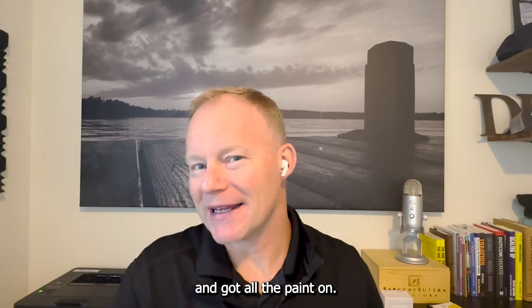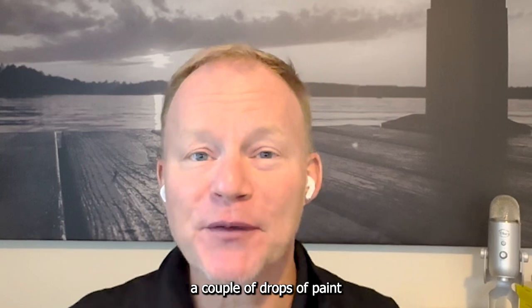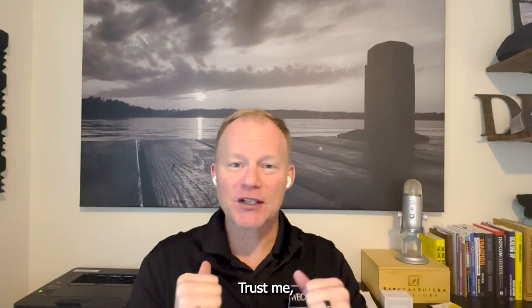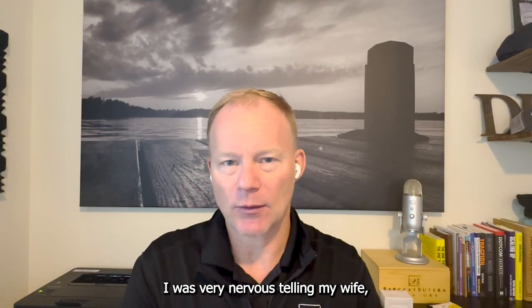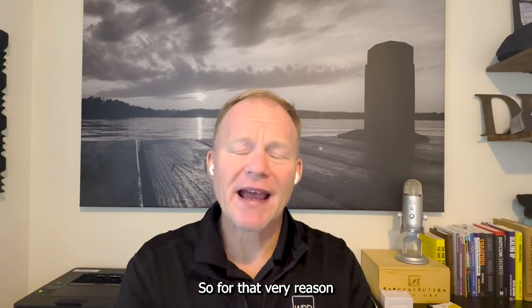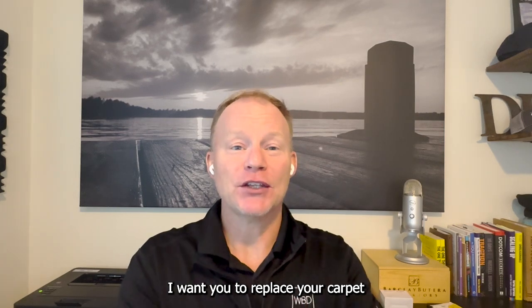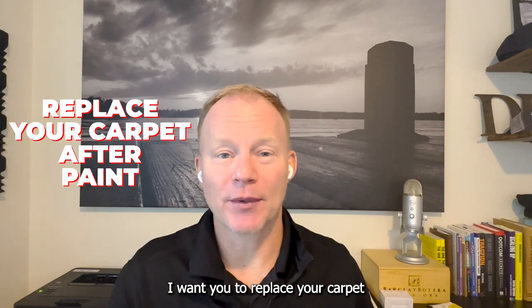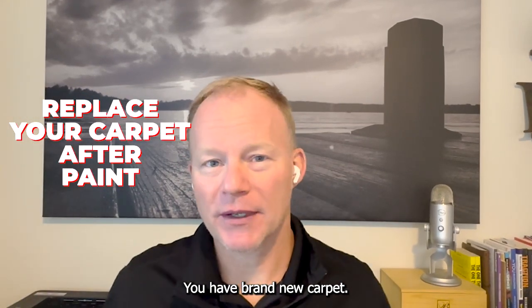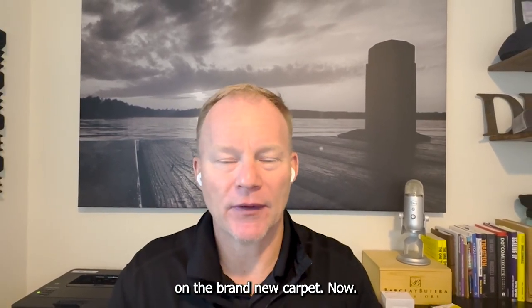Worked on that carpet and got all the paint out. But when you have brand new carpet, you don't want a couple of drops of paint on your brand new carpet. Trust me, I was very nervous telling my wife, but she couldn't find the spots where I had spilled paint, so it was all good. So for that very reason and that very experience that I had, I want you to replace your carpet after paint. You have brand new carpet, you don't want workers on it, you don't want one little drop of paint on the brand new carpet.